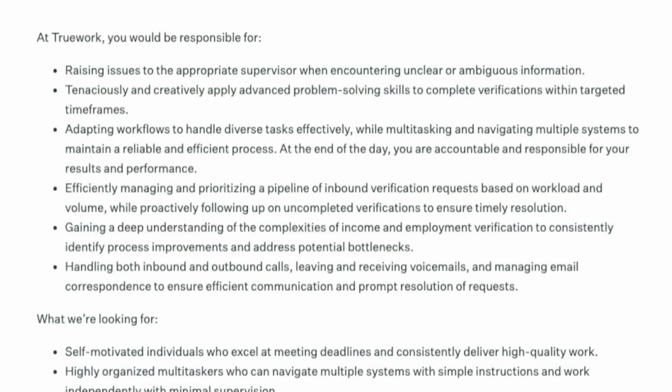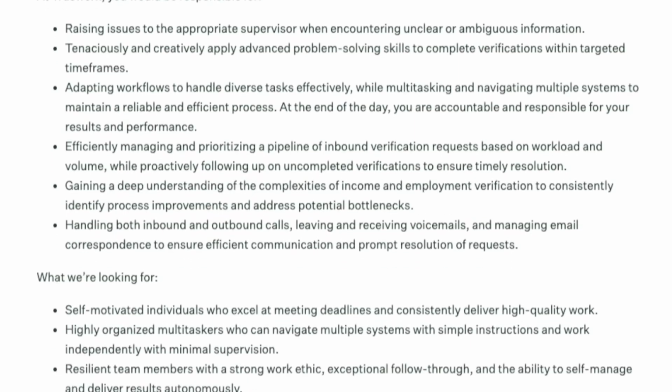So this is not going to be a complete non-phone job. You will have to take inbound and make outbound phone calls, leave voicemails, wait for callbacks, manage email, just any way that you can reach out to people and collect that missing information.